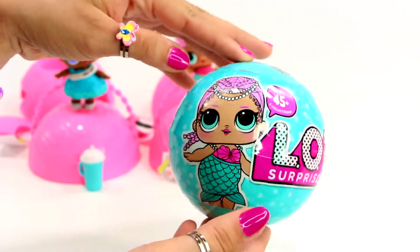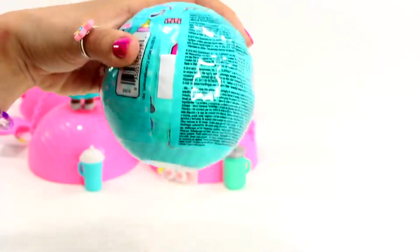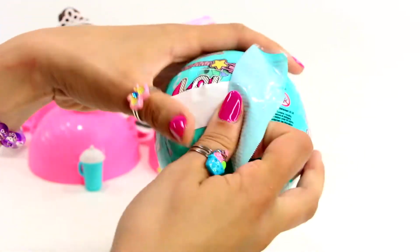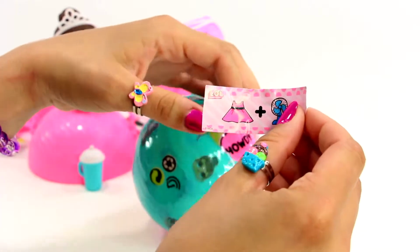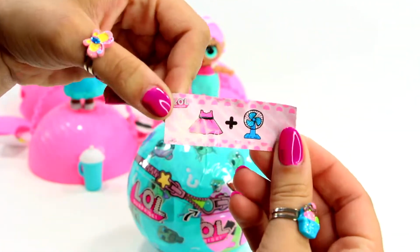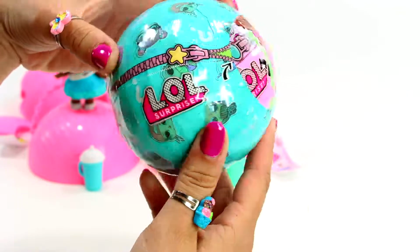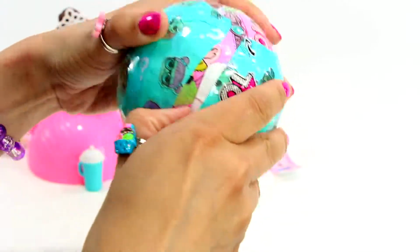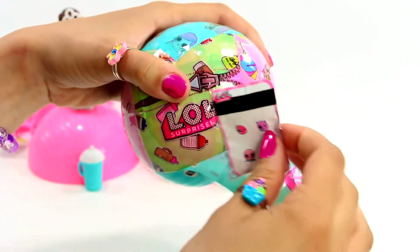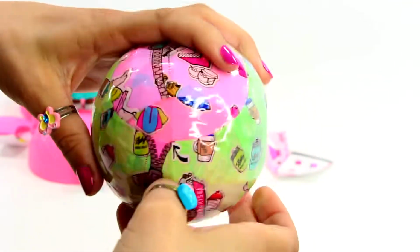Now it's time for our last surprise ball for today. And we'll start with the heart zipper. Zip! And of course, our surprise message first. A pretty pink dress plus a fan. What are we gonna get, Marilyn Monroe? Now we'll unzip the star zipper. Reveal the stickers to put on our collector's guide. And howdy partner, keep going. All right, and we'll pull the triangle. Zip.